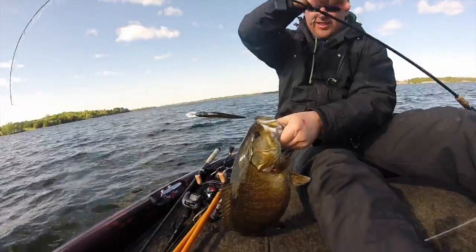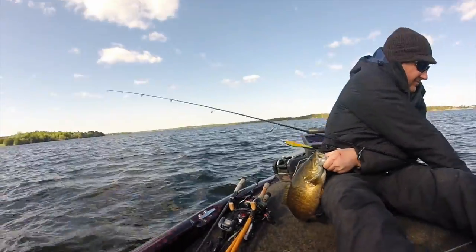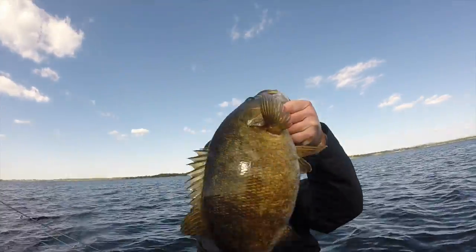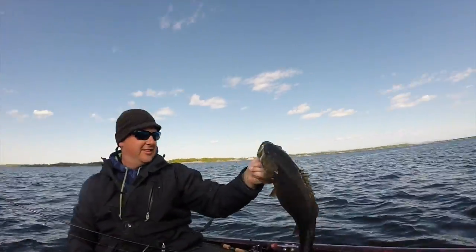Look at the stomach on that one. You think he's thinking about spawning? Wow. Go. Sweet. 3 casts in a row. Awesome. What a day.